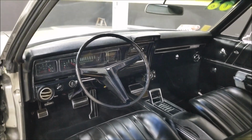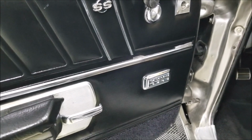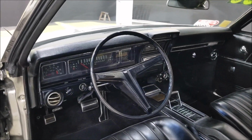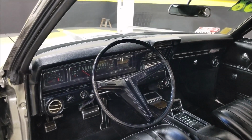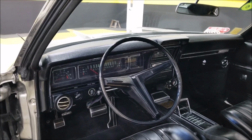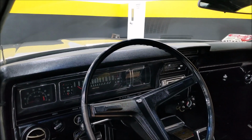The other thing is I did not get the stereo to power up. This is also a power window car. Power windows do work fine. And it was originally an AC car. You can tell by the controller, and some of the components are still underneath the hood, but the compressor is gone. I suppose when they put in a different engine. So original AC car, but no longer all the components are there.